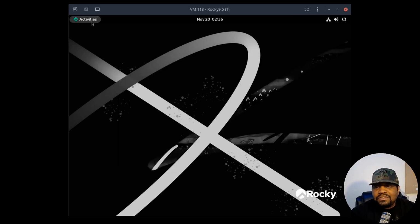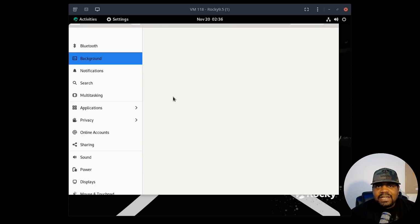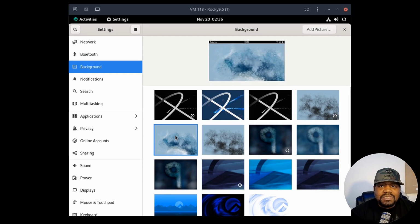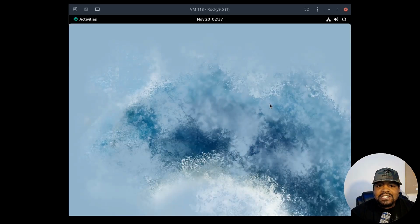I just wanted to walk you guys through the install, just show you guys how simple it is to install Rocky Linux. Let's see what other backgrounds came with this version of Rocky Linux. Yeah, they came out with some super cool ones. I like that one right there. Let's go on and roll with that one. See what it looks like. Yeah, that looks dope. Like that background. But anyway, that's it for showing you guys the install and the overall system.